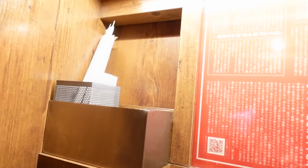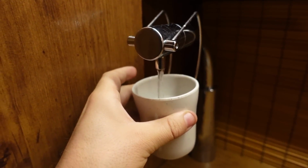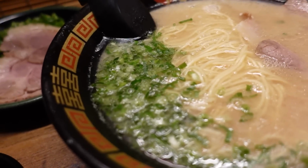Now you might be curious how exactly drinks work here. Well, it's really simple. There's a little cup that they give you right up here on the top, and then all we have is this little water spout, and just like that, you can serve yourself. This looks amazing.